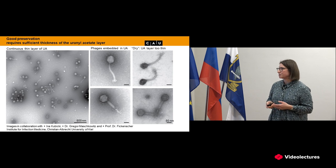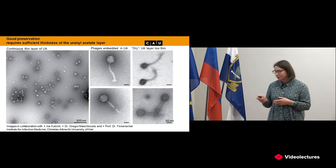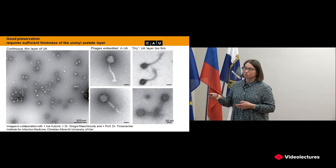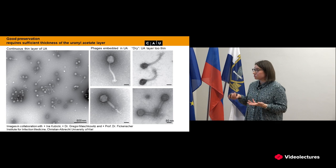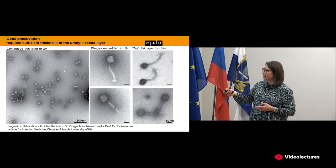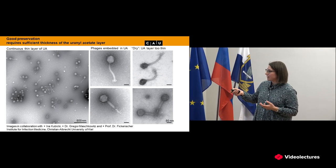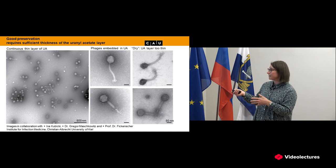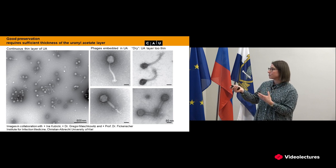And these are the real images of phages, I think from Martina. She herself is also studying viruses. So these are bacterial viruses. And now we see all this dark is the layer of uranyl acetate, and here are the phages. This is good preservation, and this is bad preservation. On the same grid, I will find all these kinds of good and bad preservation. It all depends. This is too dry, too little stain, which is also stabilizing the structure of the virus when it's air dried.